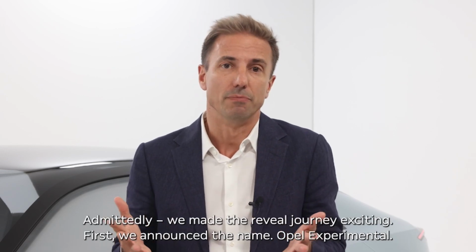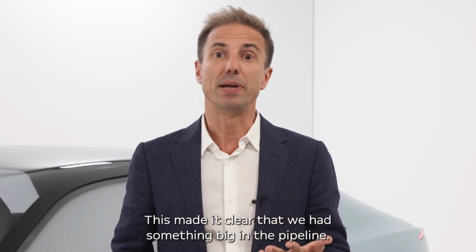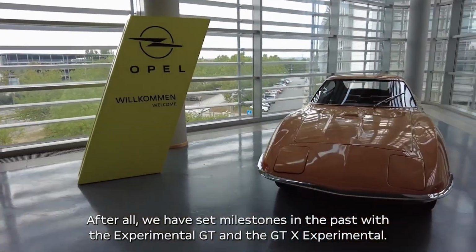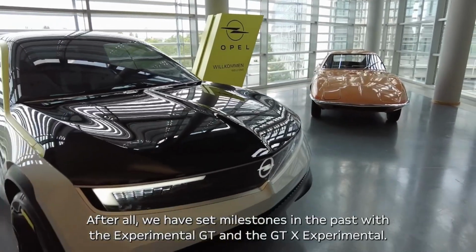First, we announced the name, Opel Experimental. This made it clear that we had something big in the pipeline. After all, we have set milestones in the past with the Experimental GT and the GTX Experimental.